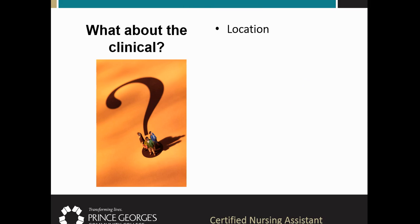What about the clinicals? The clinicals are actually generally located close to where your class is held. So if you're in Hyattsville, we try to make sure that your clinical is in Hyattsville. And if you go to Largo, your clinicals are normally in Largo. On occasion, you may go elsewhere.